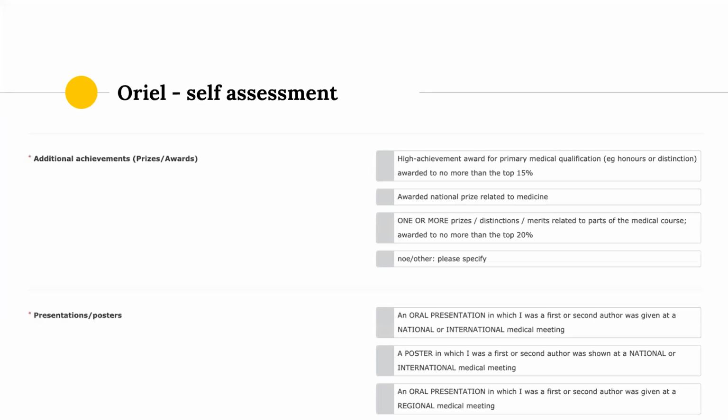So make sure that if you score yourself, for example, awarded a national prize related to medicine, make sure that that certificate or that evidence says that your name and surname was awarded a national prize in medicine or something related to medicine. So also another example would be, say you have a high achievement award for your primary medical qualification, which was awarded to no more than the top 15%. That certificate needs to say that only the top 15% received this award. Otherwise, that's basically overscoring, if I can use those as examples.